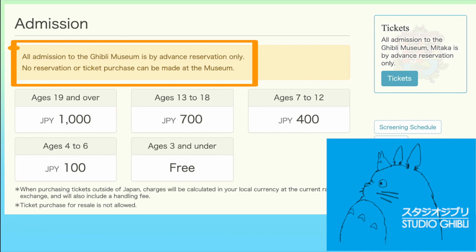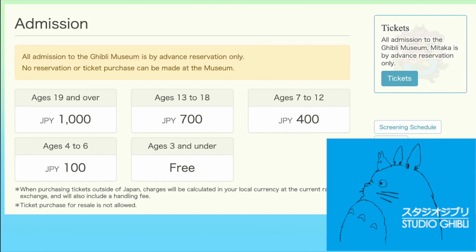Tickets go on sale from 10 a.m. Japan time on the 10th of each month for the following month. So for example, tickets for July 1st through July 31st go on sale on June 10th. Tickets are good only for the specified date and time of entry.